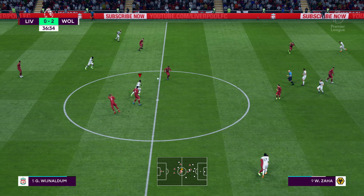Shreds it through. He's through here. He is a saviour there. And there goes the whistle for half-time. And the referee has blown to signal the start of the second half.